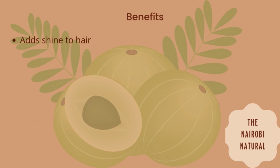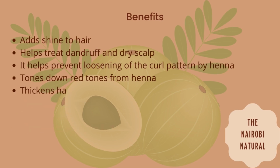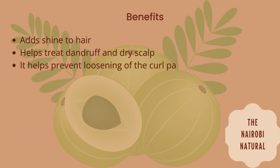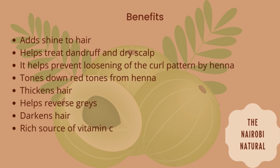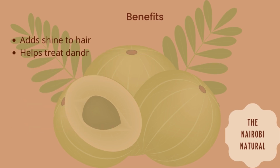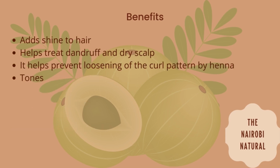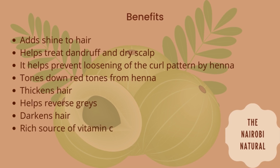One of the key things about Amla is that it has a lot of vitamin C, which makes it a great antimicrobial and anti-inflammatory agent. It also helps to speed up the healing process of wounds and cuts on the scalp by stimulating collagen growth. And the vitamin C also helps to flatten and improve the quality of your cuticle layer.